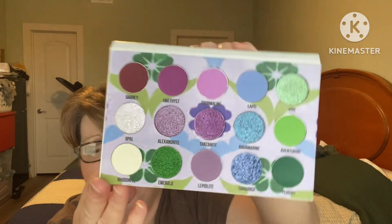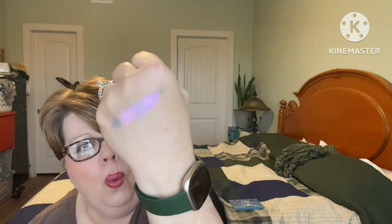Look at that. Oh my gosh. Oh, I want to see what this opal does. Ooh, very soft. I just dug my finger in it. Oops. Oh, look at that. Look at that, y'all. Oh my gosh, goes pink to green and a purple. Oh my Lord. Oh, yes, yes, yes.